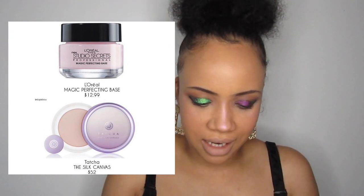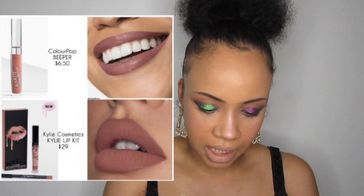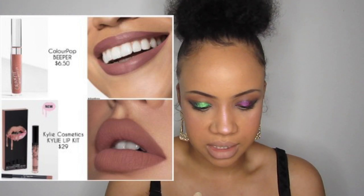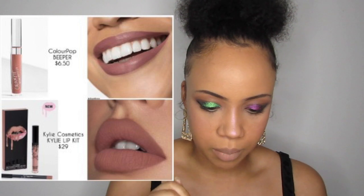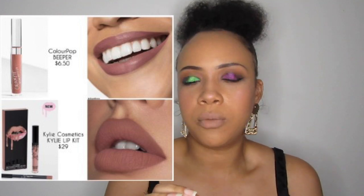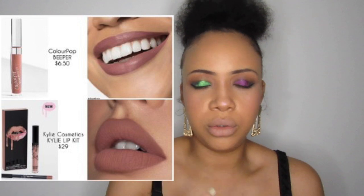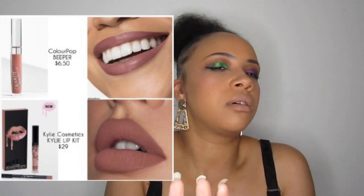And then we have the Colourpop Beeper liquid lipstick, which is $6.50, and the Kylie Cosmetics lip kit in, oh, it doesn't say which one this is, it just says Kylie lip kit, okay, which is 29 bucks. Now listen, I don't feel like these two are dupes. I feel like they're close, but the Colourpop one at the top looks like it has a hint of mauve in it. There's a slight purpley tint to it, and the Kylie one is a little bit more on the nude side, like a nudie brown. The top one's like a nudie mauve. I don't feel like these are dupes. Close, but not at the same time.